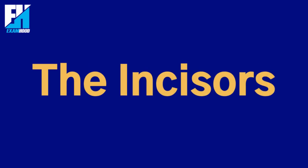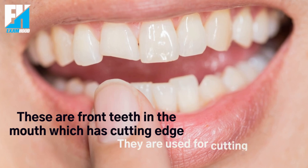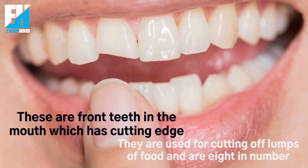The incisors. These are front teeth in the mouth which have a cutting edge. They are used for cutting off lumps of food and are 8 in number.